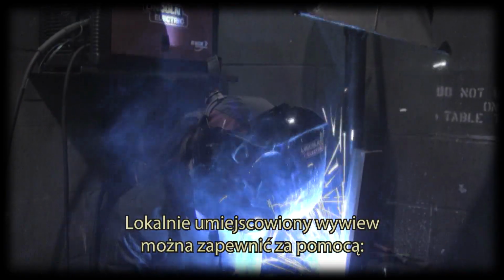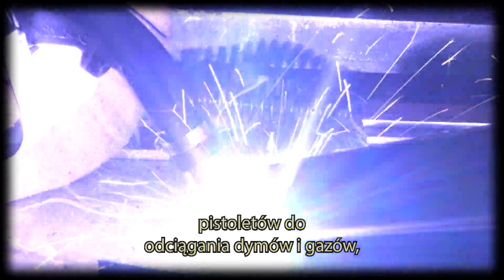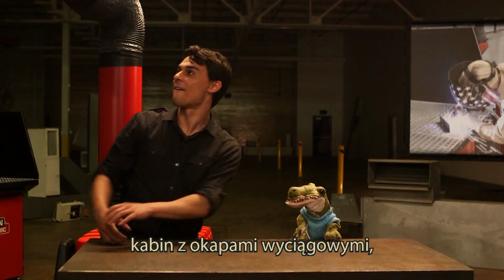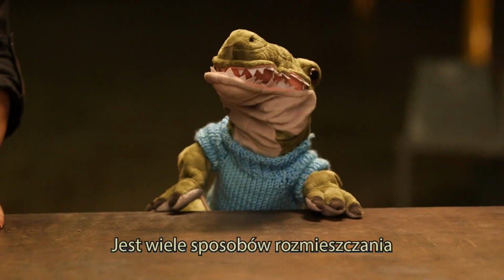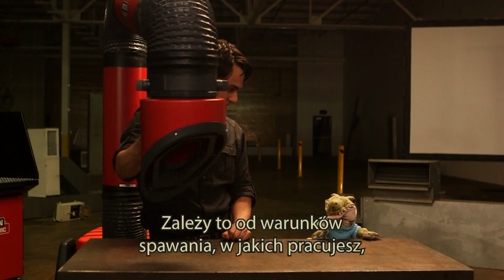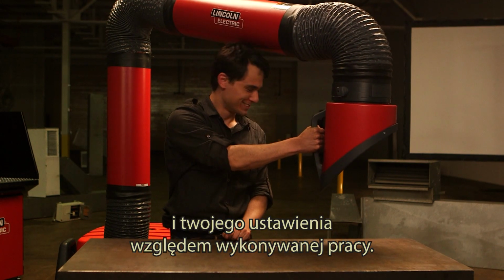Local exhaust can be provided by any of the following: fume extraction guns, fixed enclosures, downdraft tables, or booths with exhaust hoods, adjustable elephant trunk exhaust systems. There are many ways to position an elephant trunk exhaust system, and it depends on your welding conditions and setup, as well as the angle of your weld and your position relative to the work.